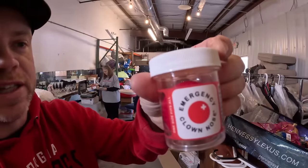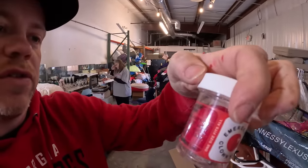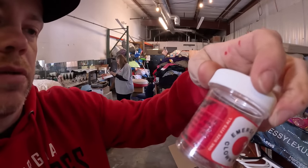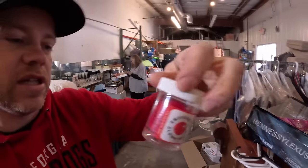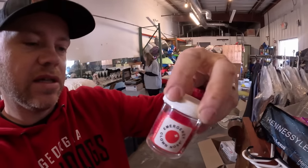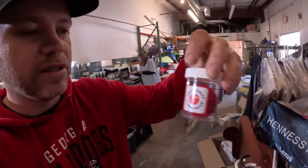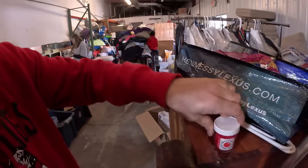Oh, and look at this thing right here. An emergency clown nose. That's kind of interesting. Never leave home without one, it says. It's warning, for your safety, it is advised that you first apply emergency clown nose before attempting comic behavior in public. I don't know. Maybe I should keep that since Leah's afraid of clowns.